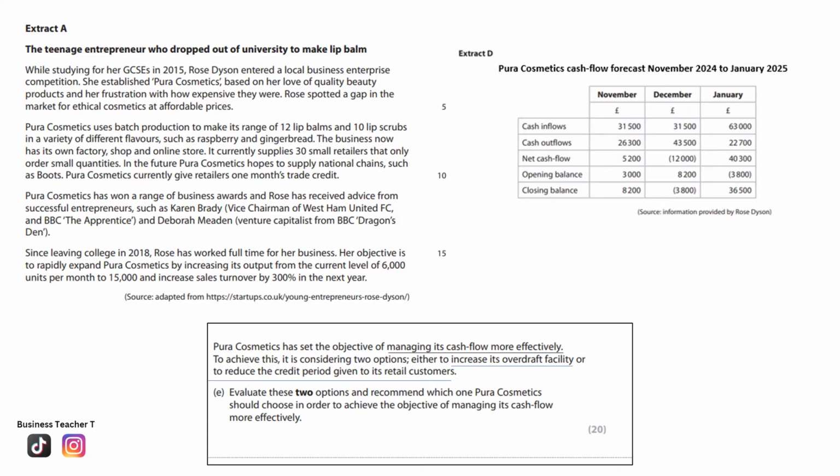For example, we can see in November, Pure Cosmetics predict to have a net cash flow of £5,200. However, in December, they have a negative net cash flow balance of £12,000, which is a concern. And if we go back to the question, it does state that they have an objective of managing their cash flow more effectively. But it looks like in November and January, there are cash flow issues. Examiners also want to see you include key figures to support your points.